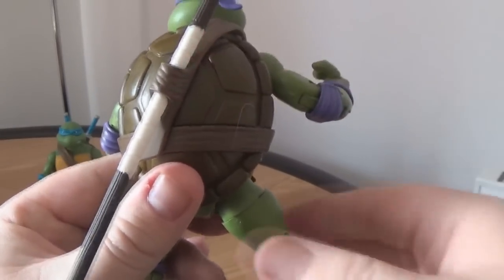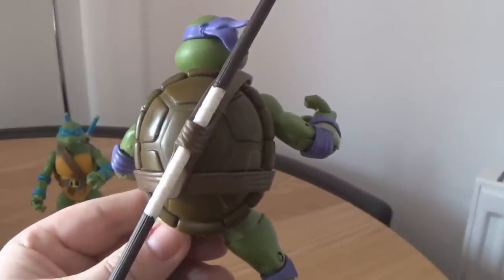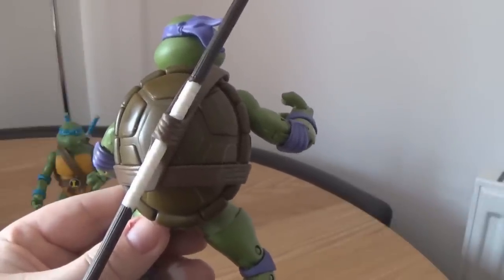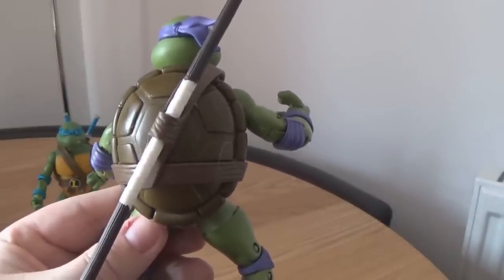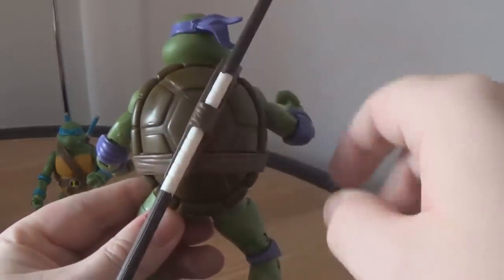And it's really nice. Sometimes they make it really difficult to put his staff anywhere. And even in his sling on his back sometimes. It's always generally quite difficult. But not with this figure. This figure, it's really easy and really nice. And again, the detail on the shell, I really do love it.